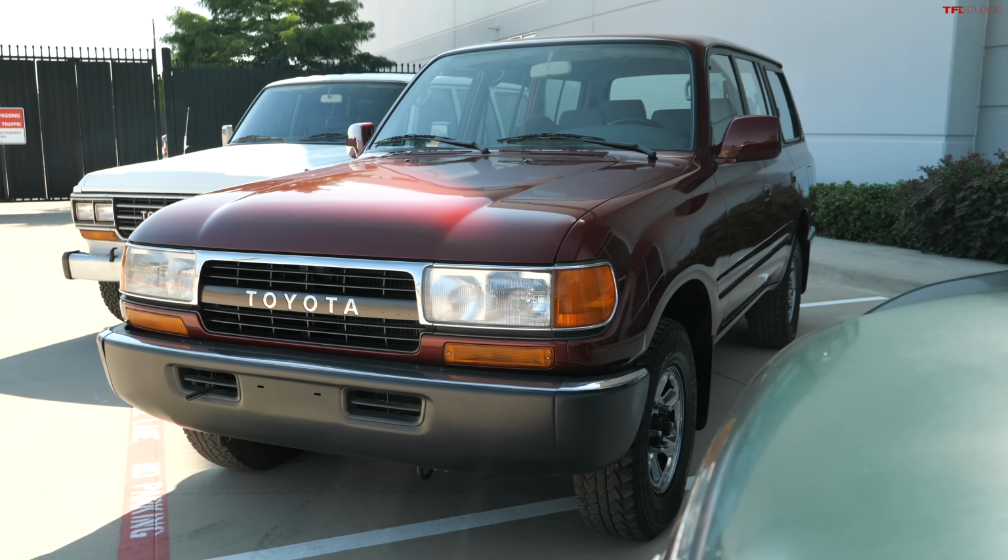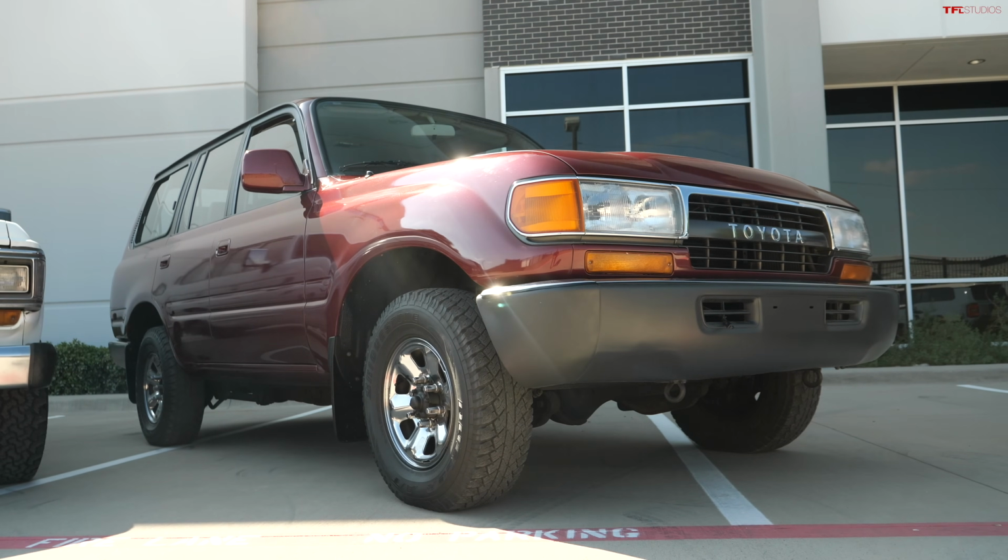But what I love about these 80 series is, first of all, look how big the windows are. You got huge windows to the front, to the sides, low belt line, great visibility outside. I mean, you can see the whole world driving along in an 80 series. There's just so much glass in this.